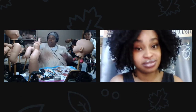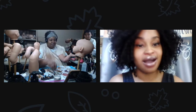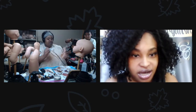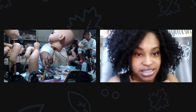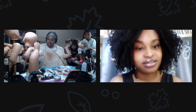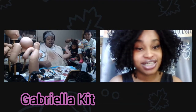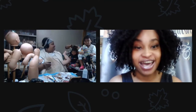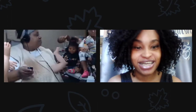Oh my goodness. You are doing a fabulous job. Thank you. Now, the doll back there with the braids. This one? Yes. She is the child size Gabriella, so she's the size of a 7-year-old. Wow. I ain't going to pick her up because usually when I do, she'll fall out, so I'll zoom in on her.